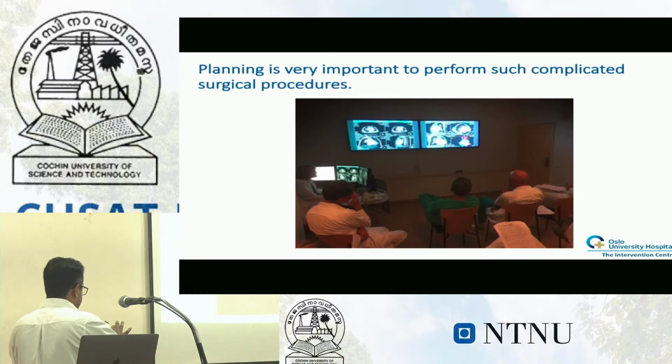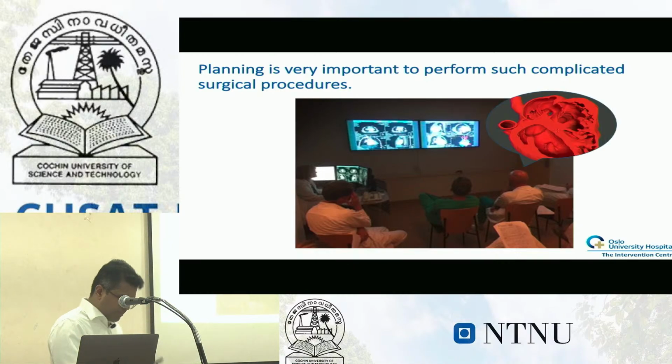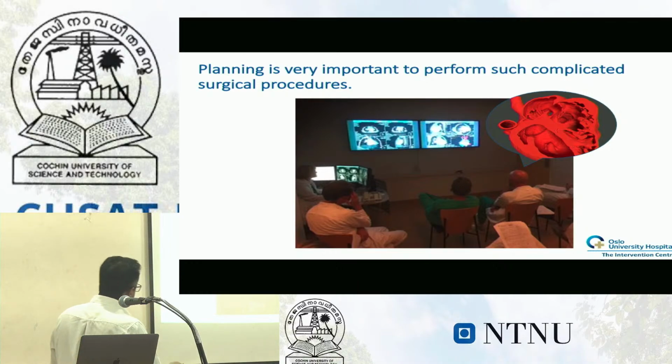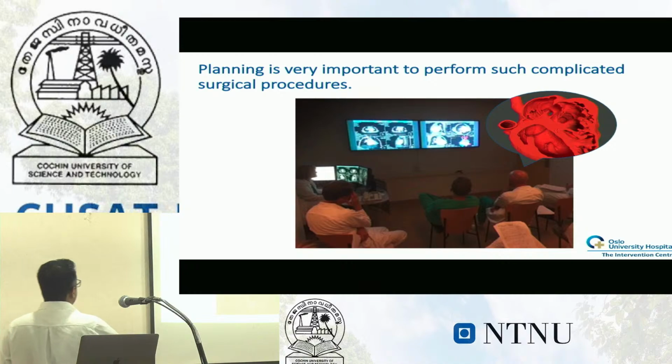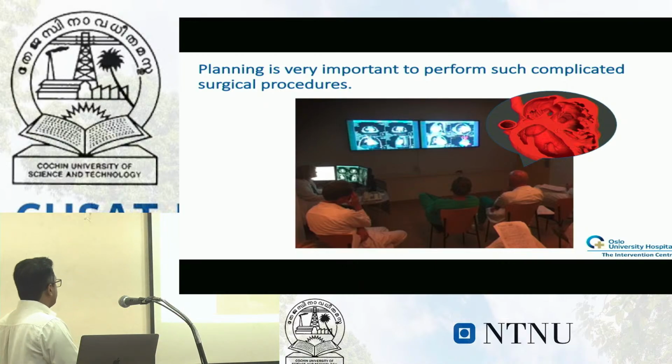So planning is very important in complicated surgical procedures. How do they do that? Again, they have these MDT meetings, like I said before. You have multiple discipline people sitting together: cardiologists, surgeons, radiologists. They all look at the CT images and everything that they have of that patient, try to take as many images as possible, and try to look at them all at once.